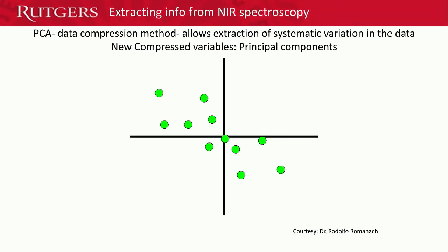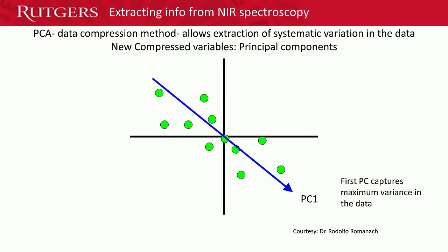So what is PCA and how does it exactly work? PCA is a data compression algorithm which allows you to extract systematic variation in the data. So you can use PCA algorithm on any data set. It does not have to be only spectral data. You can use it on any other different kind of data as well. So now you imagine you have this data set in two-dimensional space. And so what PCA does is it will look at the major source of variation and the direction of that major source of variation. And you see here that the major source of variation or the direction is captured using the principal component 1.